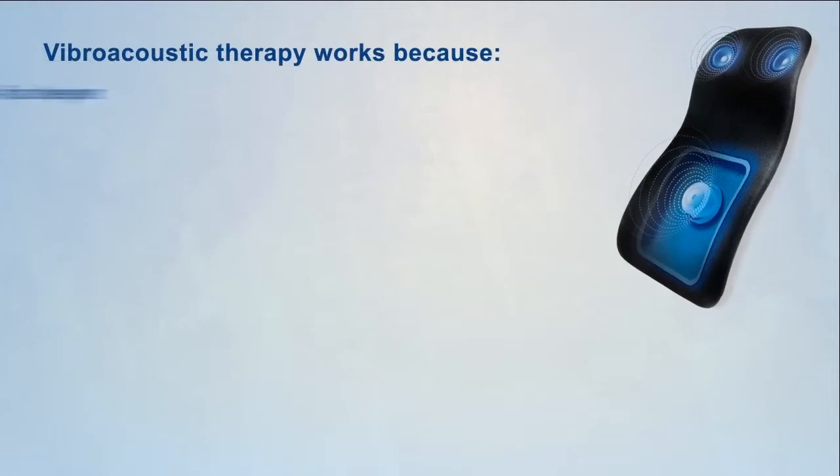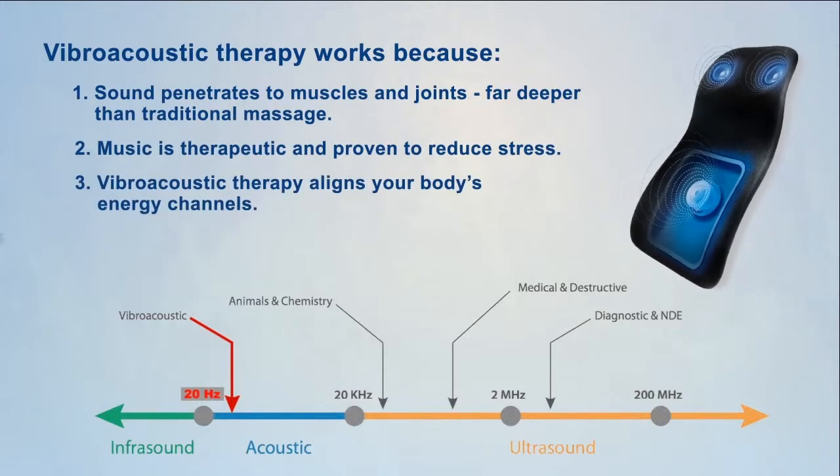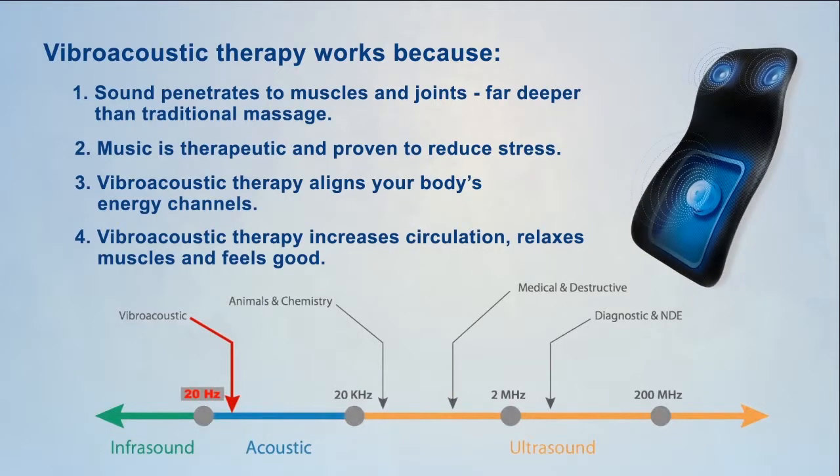Vibroacoustic therapy works because sound penetrates to muscles and joints far deeper than traditional massage. Music is therapeutic and proven to reduce stress. Vibroacoustic therapy aligns your body's energy channels. Vibroacoustic therapy increases circulation, relaxes muscles, and feels good.